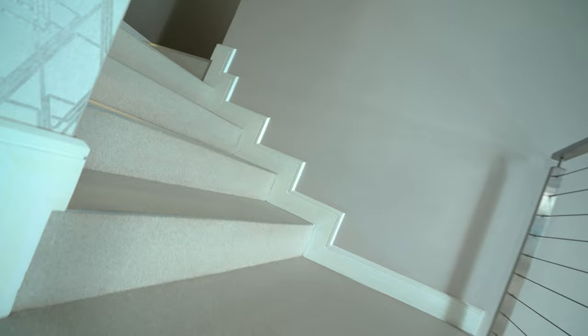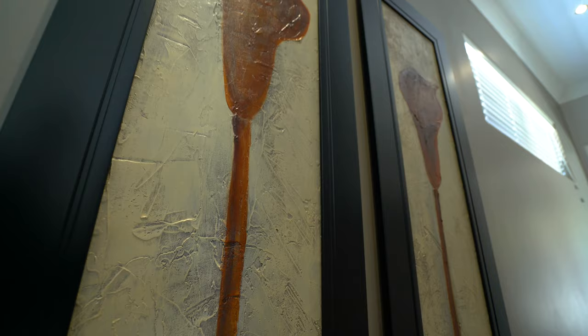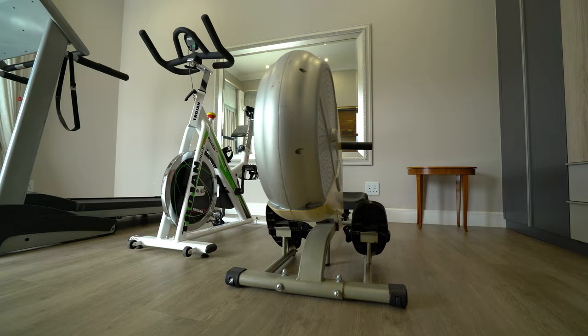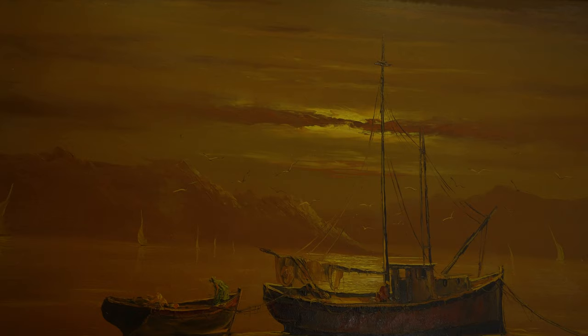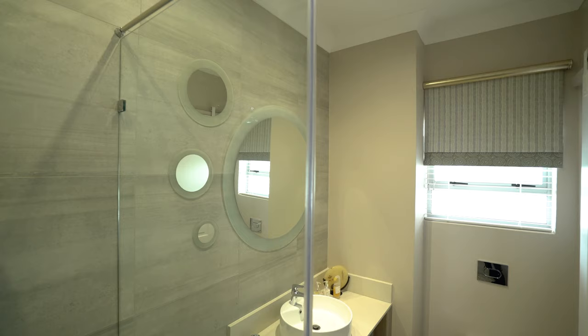As we enter the first upstairs wing, you've got a perfectly placed linen cupboard, so none of the bedroom's built-in cupboards get cluttered. The first room of this wing is currently being used as a gym, and with views like these, who wouldn't want to work out here? But of course, with a built-in cupboard space and the ensuite bathroom, this room can easily be converted into another guest room.